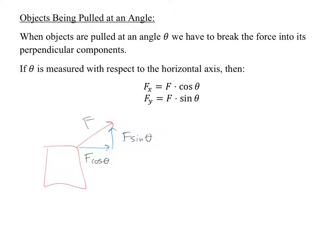And I don't have to go through the derivation of this because I already did it. We did this in section 4.1 and 4.2 where these values come from. Why is it cosine? Why is it sine? It had to do with trigonometry, with our adjacent and our opposite sides of the triangle. But those are the values that you need to recognize. And what this allows us to do is this. Instead of drawing this diagram with a force at an angle, I can draw it like this now, with two separate forces.